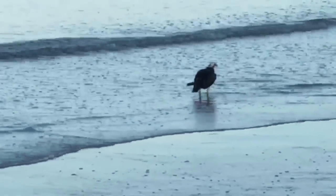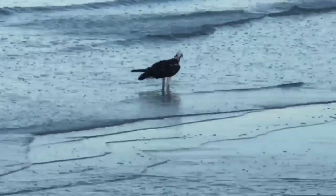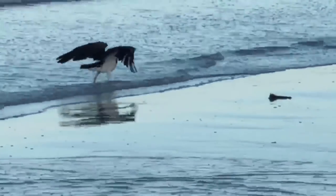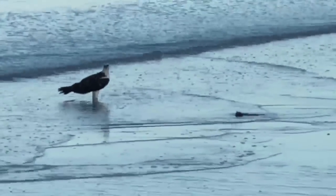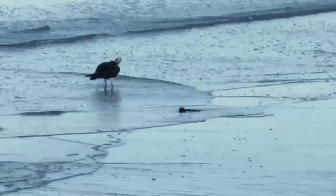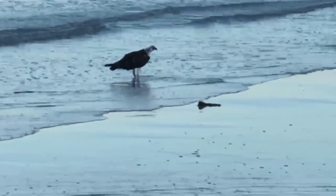An osprey that just landed in the water. Just landed on the sandbar out here, actually. We usually see them up in the trees. Is that a dead fish? I hope it's not checking that out. That is a good look at an osprey on the ground there, folks. Again, we normally see him up in the trees. Looks like he's just out here taking a drink.